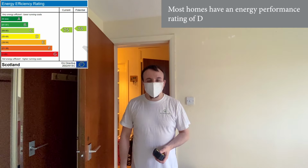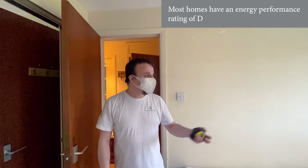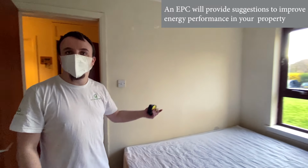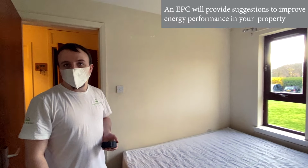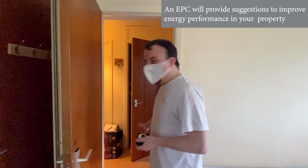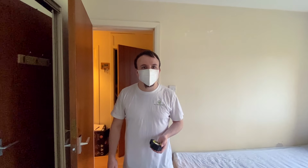D's the average for most homes, so D61 is the average. It'll then give us recommendations. So for this house, you'll notice that some windows are single, some are double glazed. It might recommend that we put in more double glazed windows. The tank insulation was 12mm, and it might say we increase that. It might say increase it by up to 80mm, something along those lines.